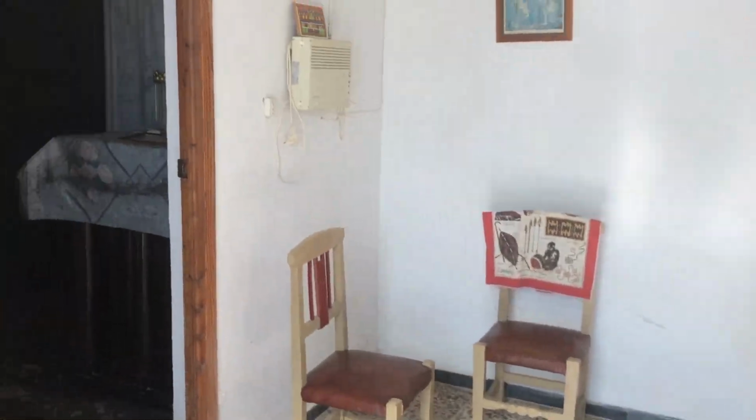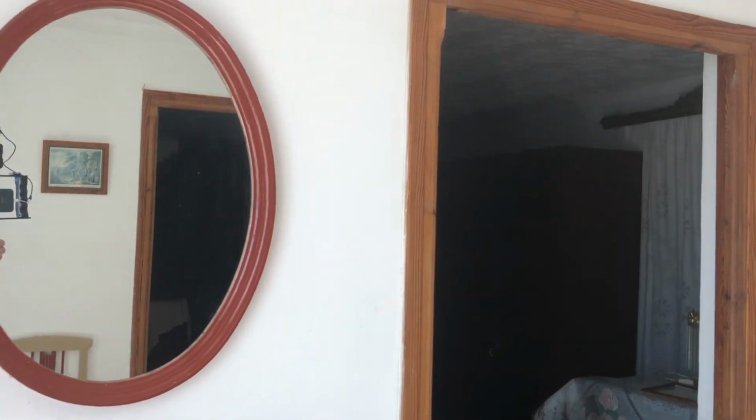Get this front door open, and here you go. This is the front entrance hall. Okay, so coming in the front door, off to the right here, there is what they would have used as a living room. Off to the left there's a bedroom, and straight ahead there's more, but let's take you into the living room first.